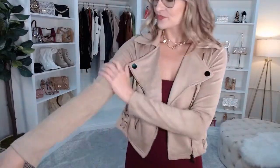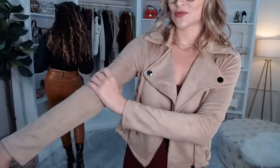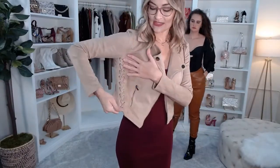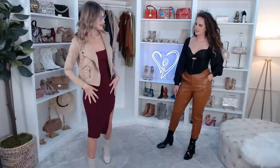Maybe you could do this on a date night or something fun like that, but it's gonna have this faux suede fabric, which is another fabric that's gonna be great for fall because it just gives you that extra layer of softness and coziness, and then there is going to be this lace-up detailing on the side, which is really cute. What do we got? I love it. It's so cute.